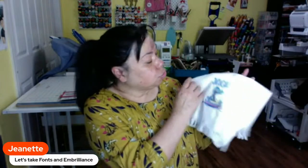And this is another thing. Print your designs. Print them, okay? If you're working for a customer and they don't know what size of font they want, use the print option in Embrillance. Go in there, create the design, do the different font sizes, and then hit print. That way they have a visual, because that printout is the actual visual.